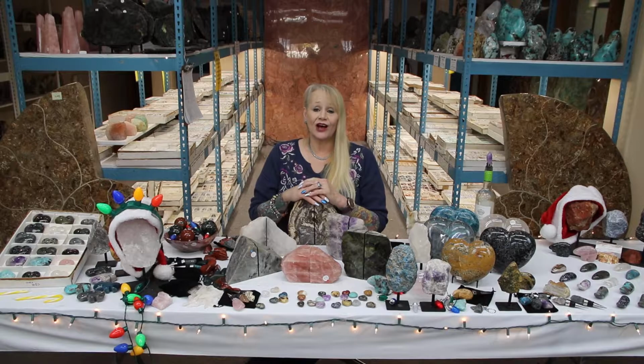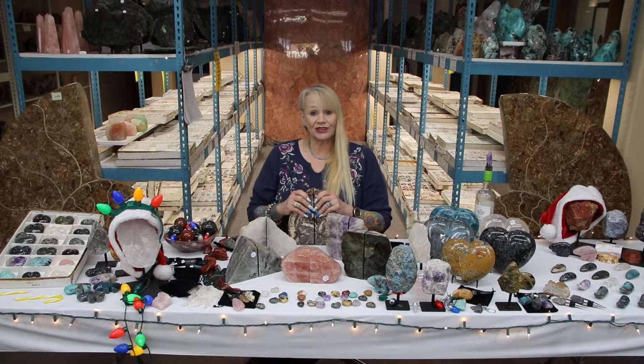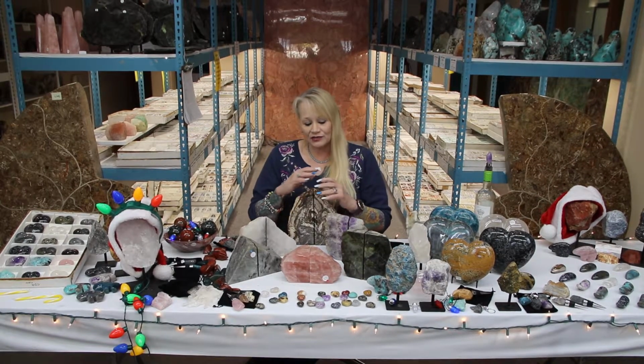And today it's all about bookends. These are such a cool gift. I personally have a couple sets. I've given them to people. They just love them. They're so interesting. You don't have to be a rock hound to like them.